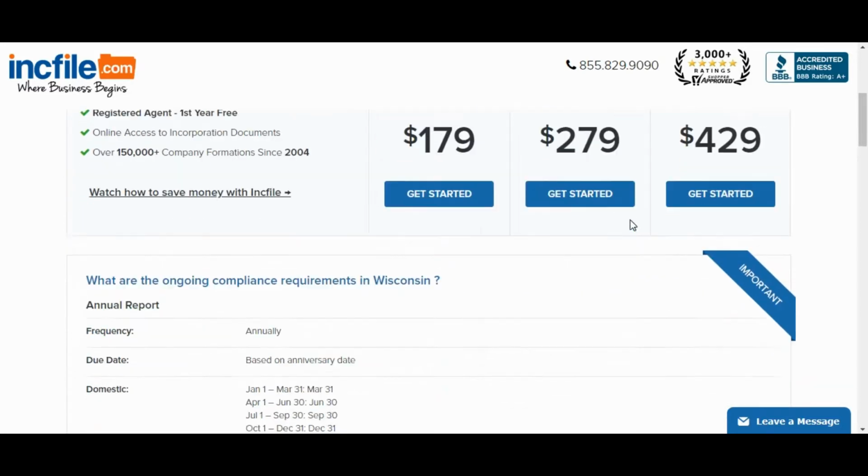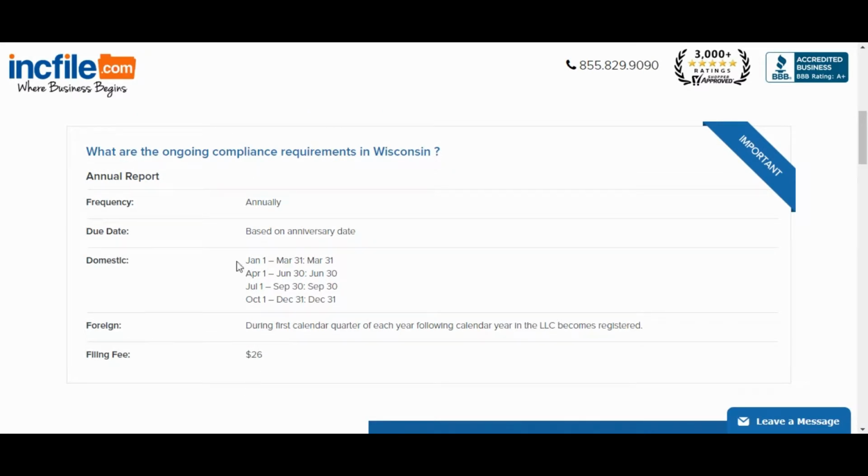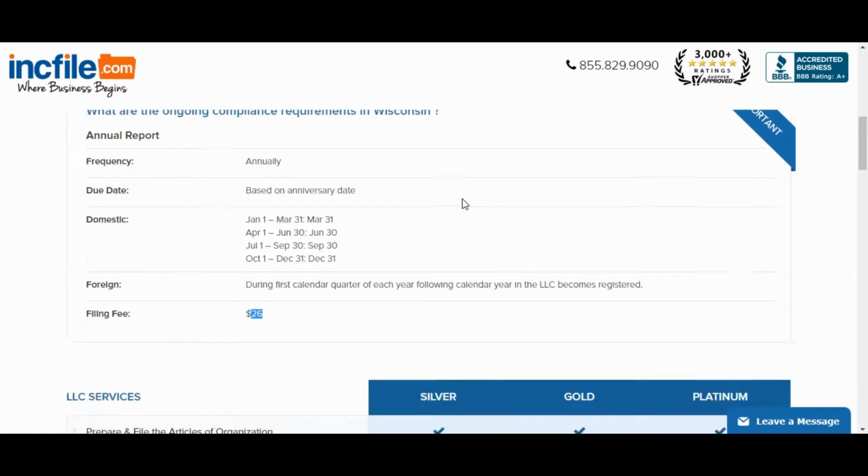If you take a look at the different options, it lets you know, first off, for compliance reasons, when the annual report is due. If I were filing this right now, it would be in Q3, so my annual report would be due September 30th of each year, and that would be $26. That gives you a breakdown of what annual reports you'll have to do to maintain your LLC with the state.